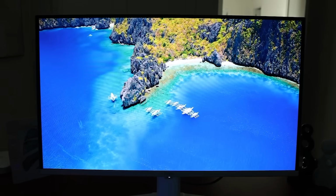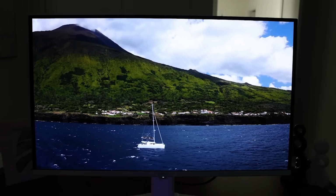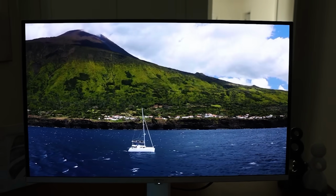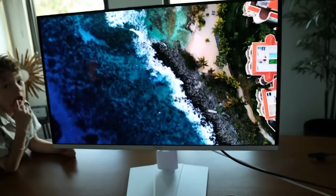Now, this comes with a 4K resolution panel, and if you notice, everything is extremely sharp on the display. Games, movies, YouTube videos. By the time you get close enough to make out the pixels, you can't even see the monitor anymore. You're just squinting at the corner.